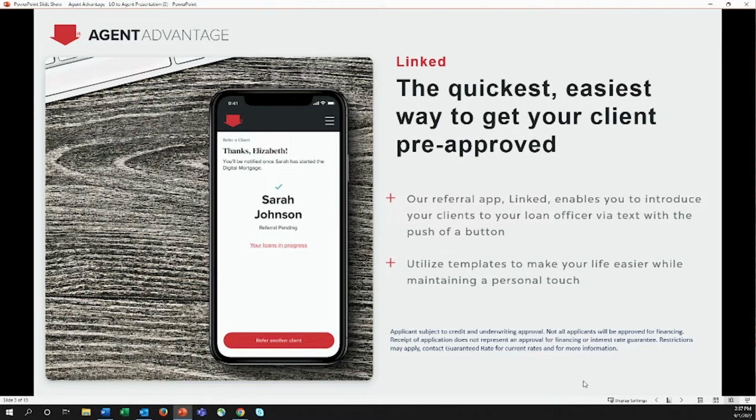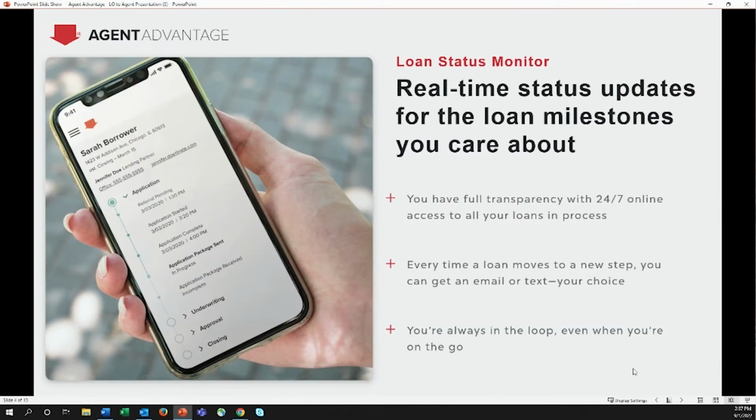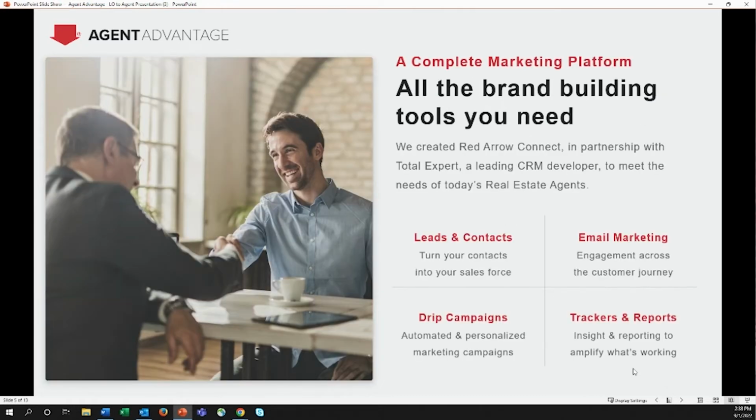If your loans are not appearing, that would be a request to your loan officer to make sure you're connected and synced. But Linked is bringing you in on the partnership here and letting you know exactly what's going on 24/7. The loan status monitor, there's the mobile view. It's a vertical chart, start to finish. I'll show you how this looks on the website. You can also receive an email or a text, so you are in the loop, start to finish, exactly what is going on with all of your clients' deals.